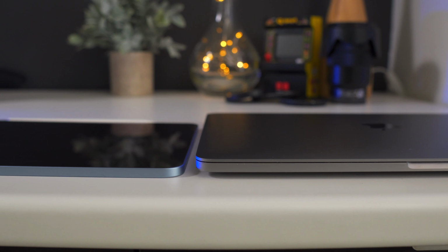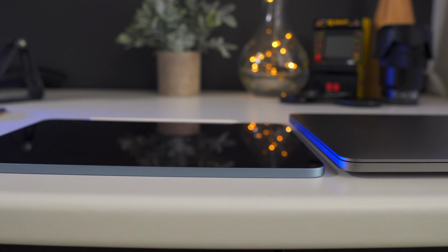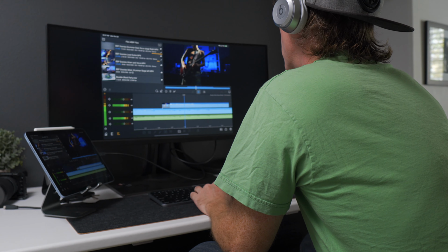So let's actually talk about the capability here and what this thing can do, what I have been doing with it. Now, as a creator, one of the things that I'm really enjoying with the iPad Air is that it is so capable of editing 4K footage on the tablet itself. And not to mention that monitor behind me, I can connect this to the monitor if I want to do work on that.